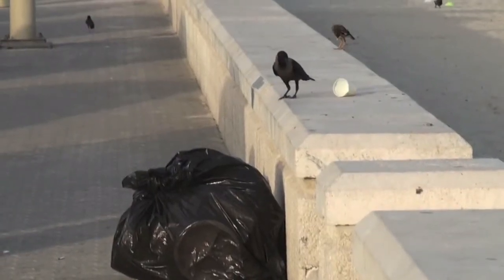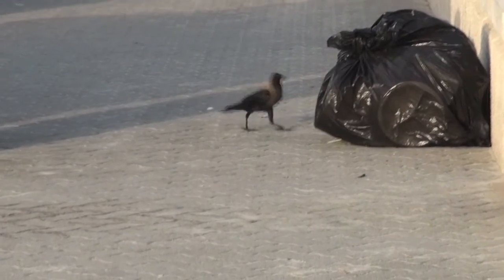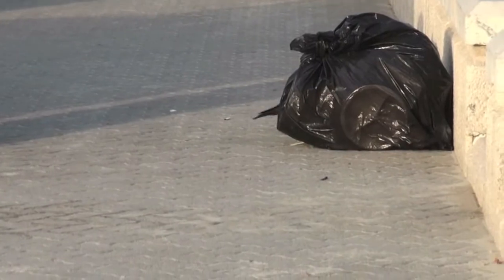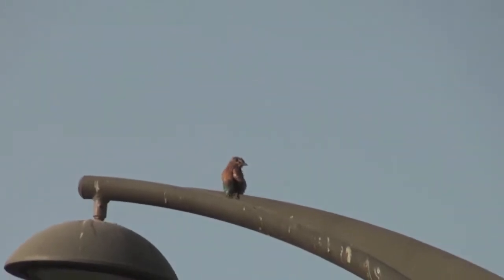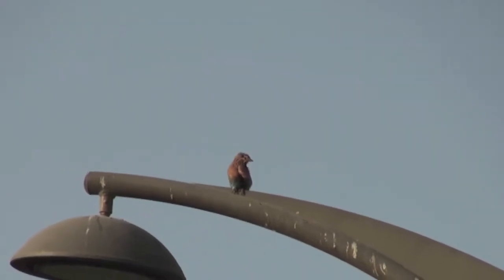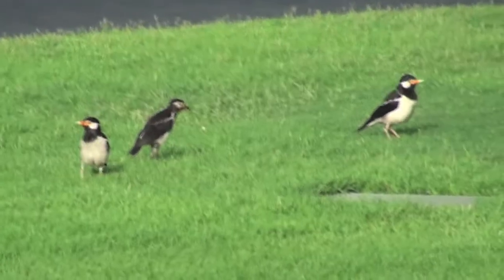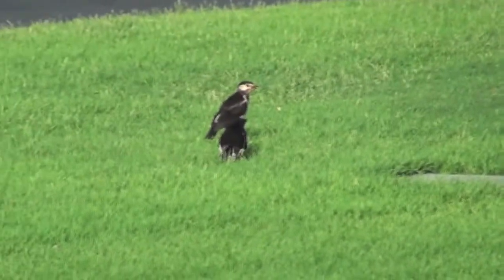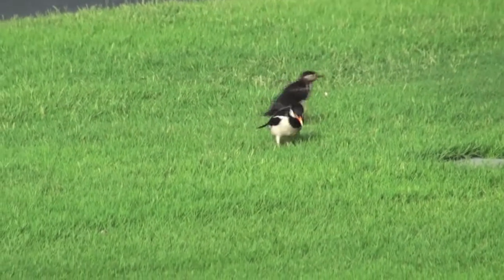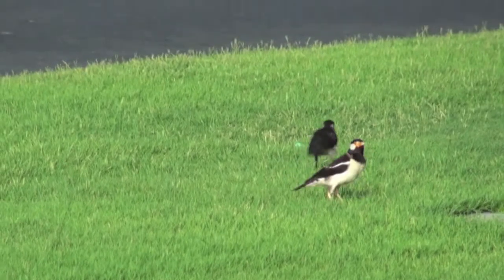The hooded crow, always on the lookout for a good scavenge. The Indian roller, also known as the blue jay, is mainly found in the Indian subcontinent. Its area stretches from Iraq to Thailand. The Asian pied myna is a species of starling found in the Indian subcontinent and Southeast Asia. They're not as bold as the Indian myna, also a species of starling.